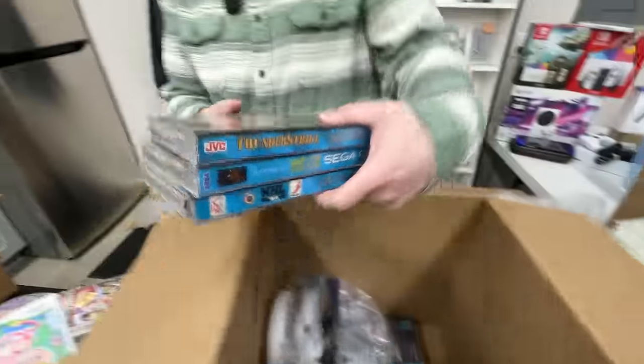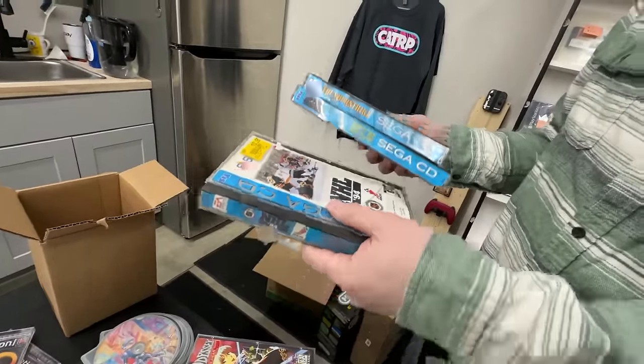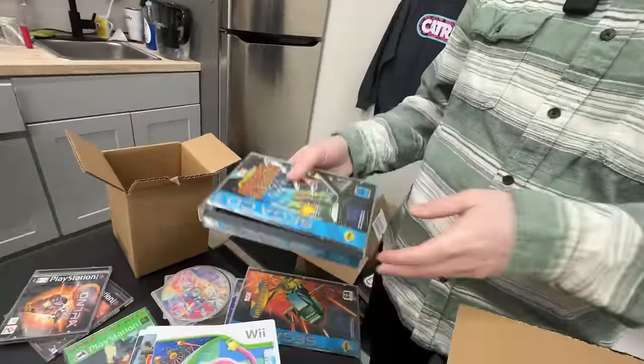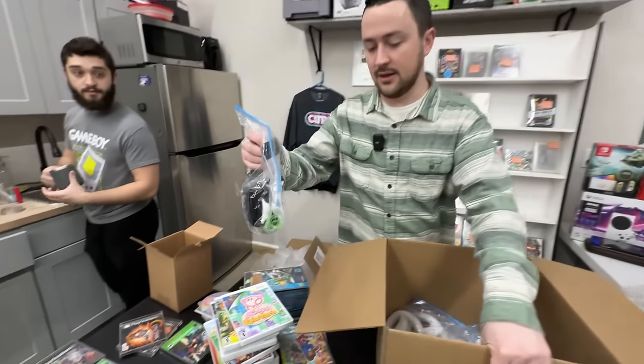Some more Sega. Sega CD. Nice. I love that. Adventures of Batman and Robin. NHL 94. A lot of people like that. Star Wars Rebel Assault. Wii Wheels. Wii Controllers. And two! I changed my mind. This is going to be number one.